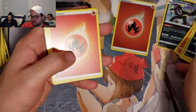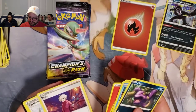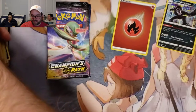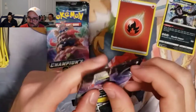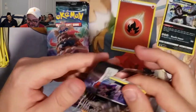Another Obstagoon. Alright, we're going for shiny. Shiny V number 3. And then we'll just trade our way across every Charizard that I'm missing. I'm missing Crystal Zard too. So I'm gonna have to maybe trade. I'll have to pull like 3 or 4 more of these Vs to get those two. The reverse too, which is painful.